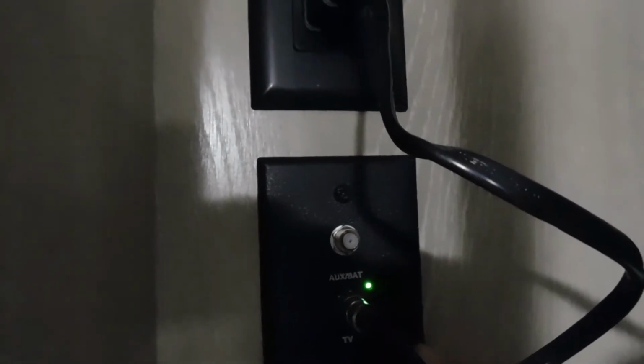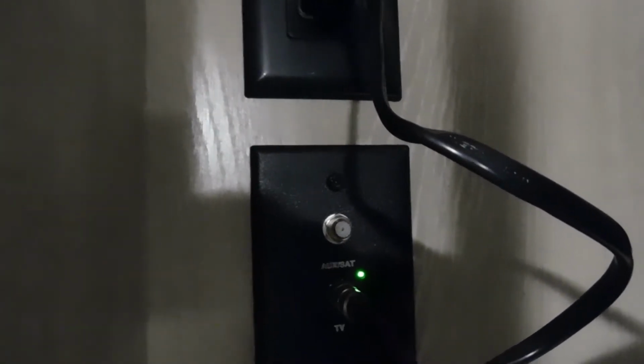Coming back out in your living room, what I wanted to mention on your television is right above your TV connection there's a little button to push. Turns green. Before you scan for your channels, make sure that button's turned on and green. That's a digital channel enhancer. Allows you to pick up more channels.